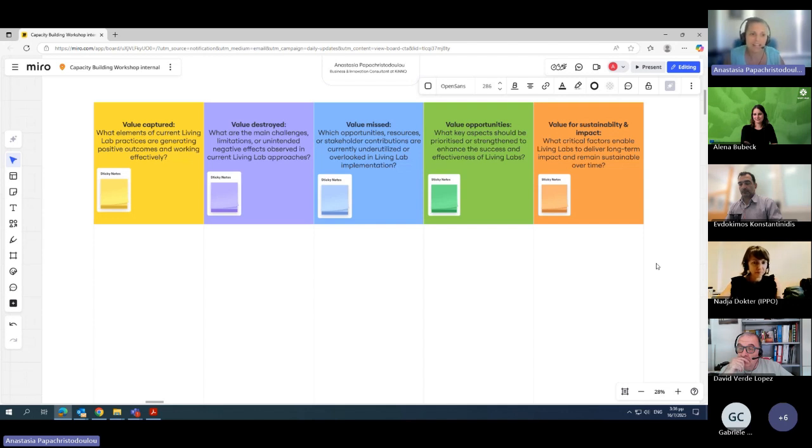So let's start with the first column. As you can see, there are different columns with sticky notes. If you have your Miro board in front of you, you can use these notes to take notes and answer the questions that you can see. Let's start with the first: what elements of current Living Lab practices are generating positive outcomes and working effectively? Here we are talking about value captured and the best practices that we can identify in order to generate positive outcomes. Does anyone want to start?